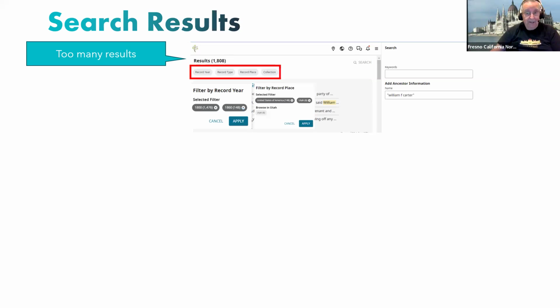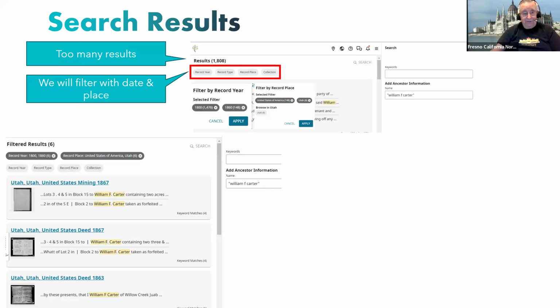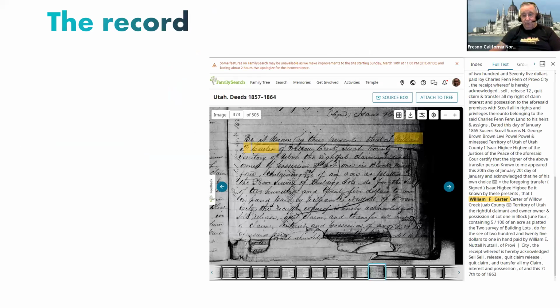That's still a lot. So I said, okay, let's use the record place. And of course, I'm going to pick United States. I don't know if there'd be anybody in Mexico named William F. Carter. I kind of doubt it. But I picked United States, and then I picked Utah because I knew he'd be in Utah. And that got me down to 6 records. So using those filters, I got 6 records. And I said, okay, that one down there that you can see on the screen, the third one down, talking about him living in Grand County. And I know in the 1860s, he lived in that county for a while. And so I wanted to see that record. And here's the original record.